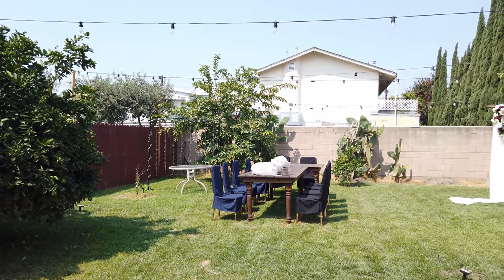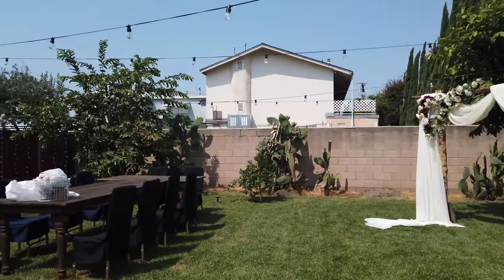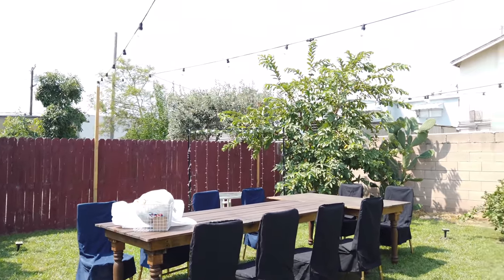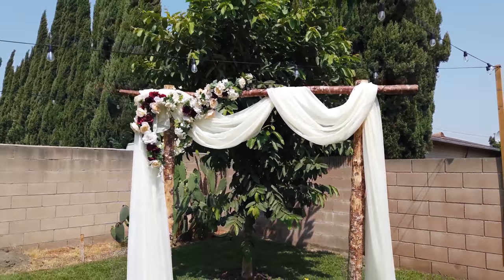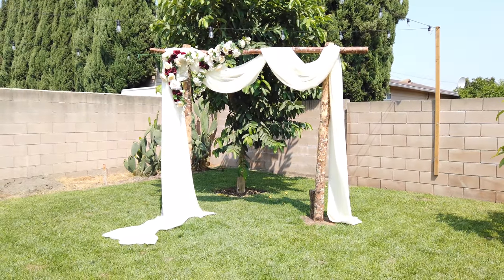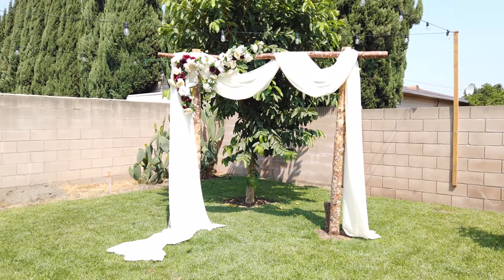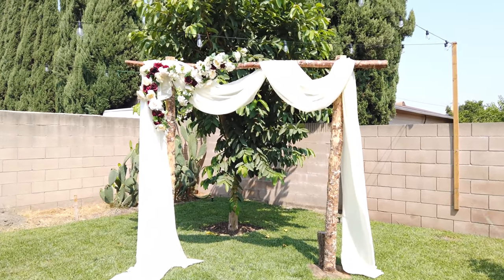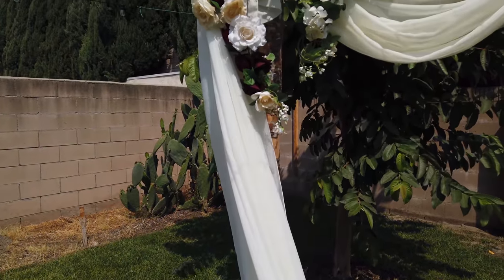So while we were at the market, some rentals arrived at the house. I ended up ordering these 2 wooden tables from a rental company with 12 gold chairs. And I also rented this arch, which came with the ivory chiffon and these fake burgundy and white flowers on it. I was planning on DIYing the arch, but I figured I might as well rent it because I didn't want to have to find a place to store the arch later.